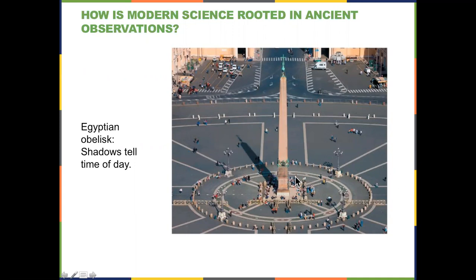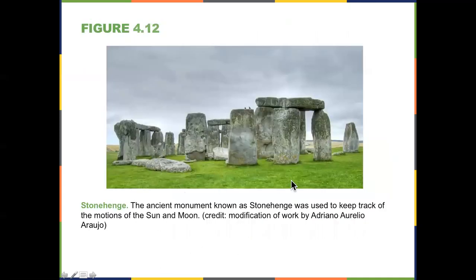There are some downsides to using sundials. One is that when it's cloudy, it doesn't work. Another is that when it's nighttime, it doesn't work. Also, you need to move your marker back and forth to make minute adjustments through the year. It doesn't work for it to be stationary in most settings.